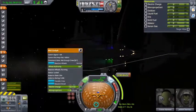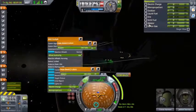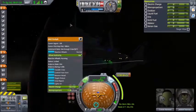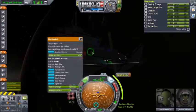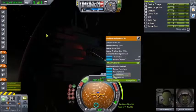Alright, and the whole point of this, the Lovelace, was for the AI to take over, so we're going to go ahead and... she's not asleep right now, she's been awake this entire time. She's been helping us do this, but we'll go ahead and control from there.